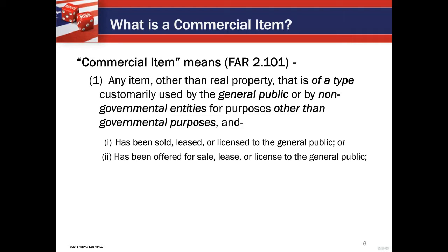Well, how do you define of a type? It's not defined in the FAR. It's not defined in cases. And as we'll go through in a minute, the government has really had some heartburn here because it is so broad and so vague, contractors have taken advantage of it. And there have even been some parts of weapon systems that have been procured as commercial items that has subjected the Department of Defense to some scrutiny. So of a type, for the contractor's benefit, it is very broad.